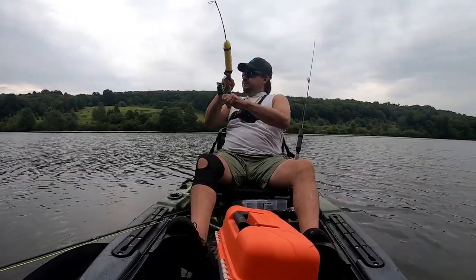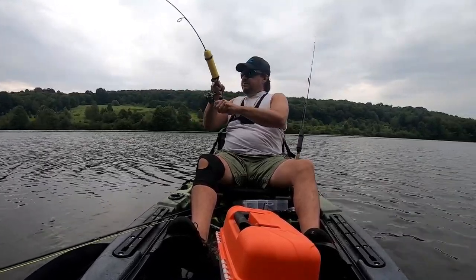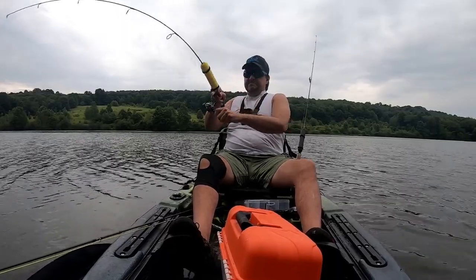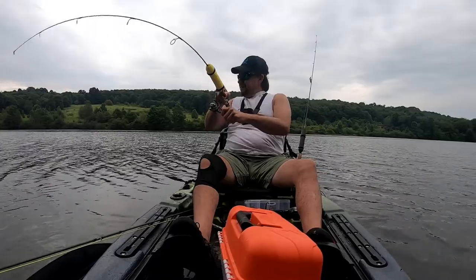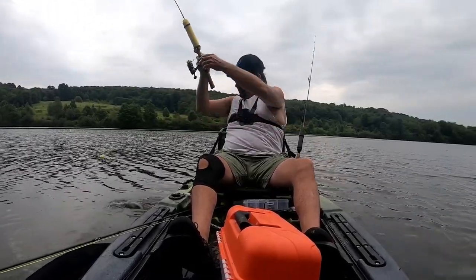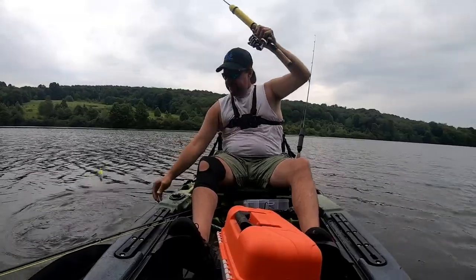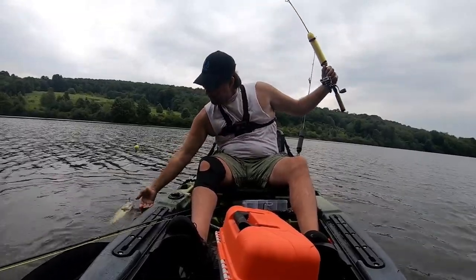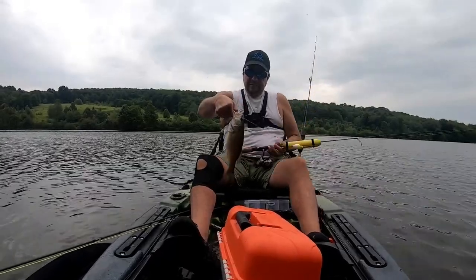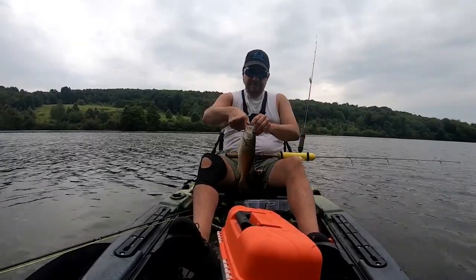This feels big, whatever it is. I don't think this is a bluegill. It's a bass. It's a bass. That's a bass there. Let's say that one fought just a little bit more than a bluegill.